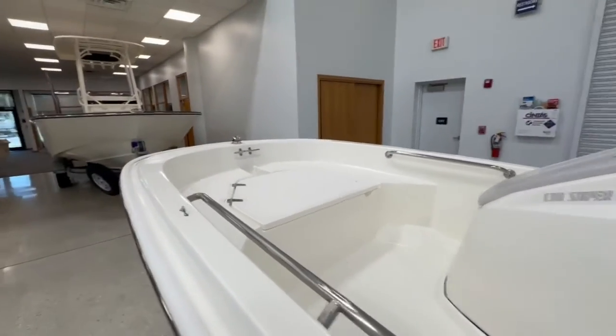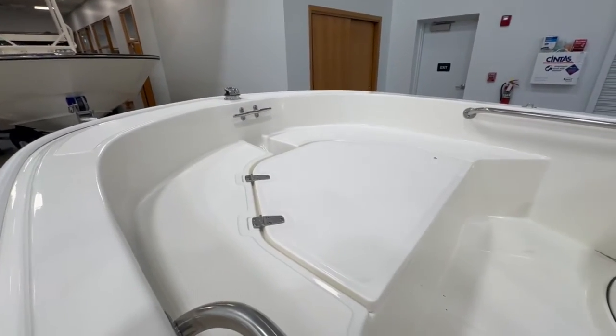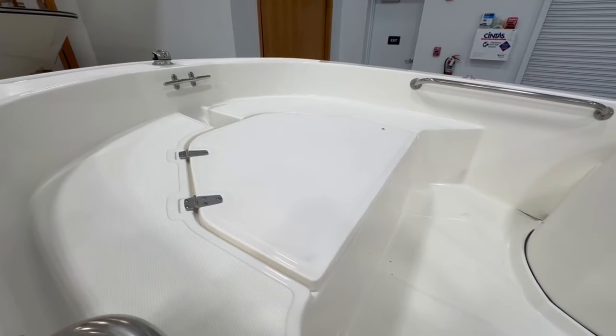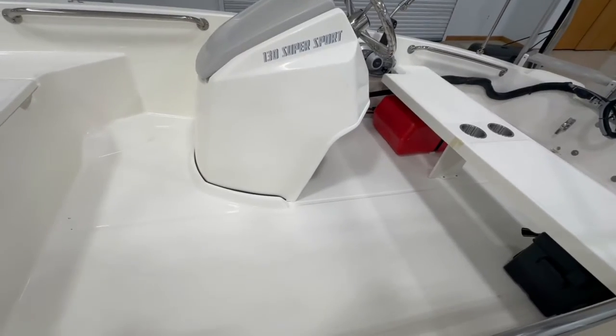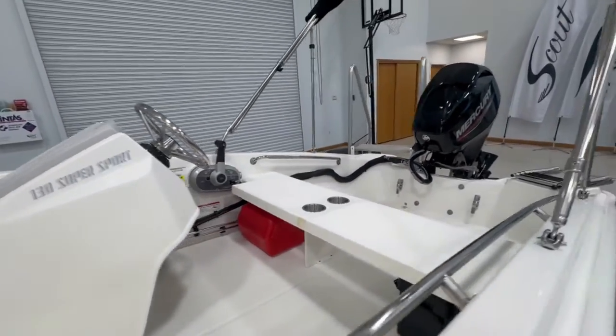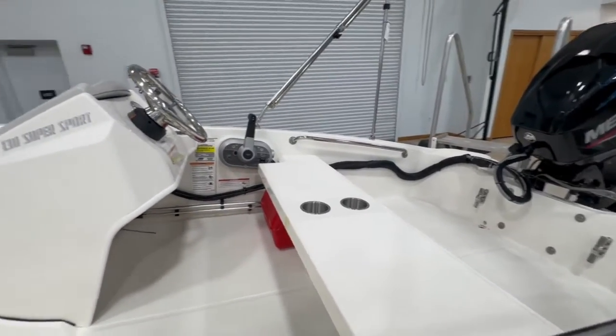Nice bow area with a space for your anchor and rod. You can option it out with a cushion for the bow. You can add right here a cooler that fits exactly in this space and have a cushion on top, and also cushions or bucket seats for the bench seat.